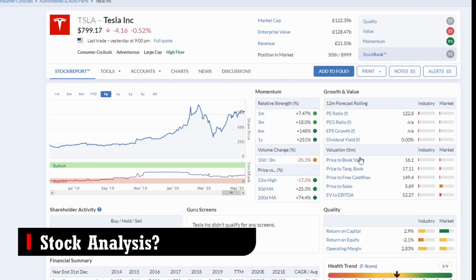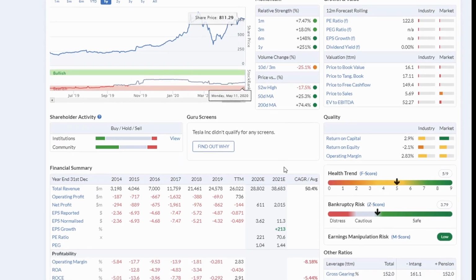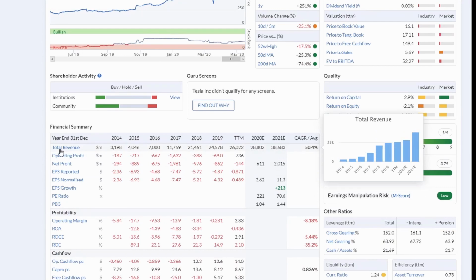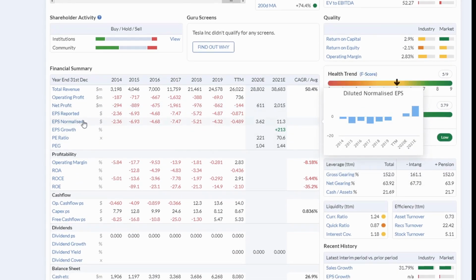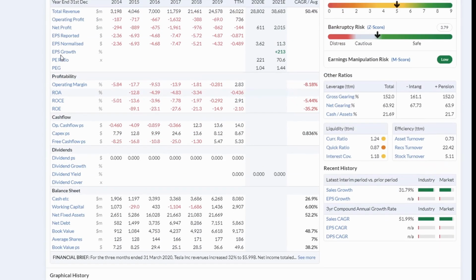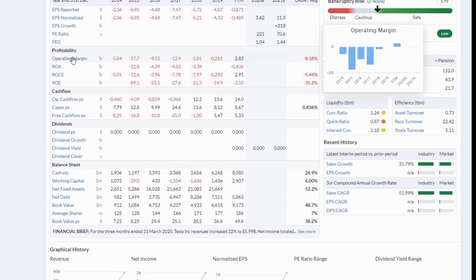Diving into Tesla stock here, a hot stock at the moment, and obviously with a hot valuation. Let's check out and see if it's worth it. We can see that the total revenue has been increasing over time, which is a great sign. Its operating profits weren't great, but now it's starting to turn a good profit. Net profit is also starting to increase. Earnings per share is now starting to increase also, which is a great sign. The loyal bulls of Tesla have had so much faith in this company for so long, and now it's starting to produce some results.